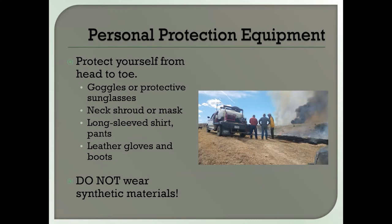A neck shroud or a mask is really nice. Keep that smoke out of your lungs. Long sleeve shirt, pants, keep those embers off of you if you gotta get closer to the flames, and then leather gloves and boots.